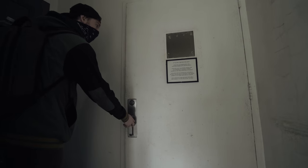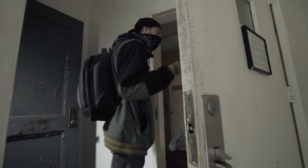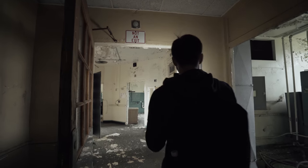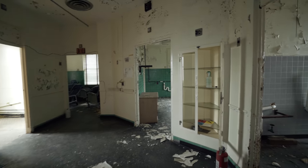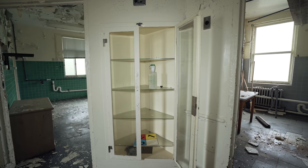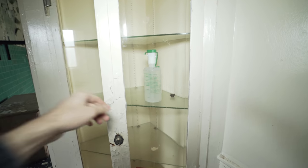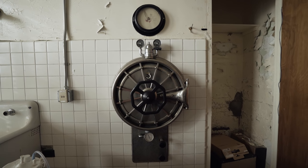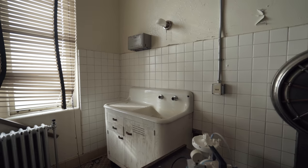Third floor restricted area. This might be a full medical ward. Inmates allowed only on scheduled appointment. This cabinet makes me feel like this is an old surgical ward. There's an autoclave in here. An old-looking autoclave. This definitely could have been an old surgical area then. But I don't think it was anymore by the time it closed.